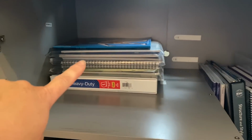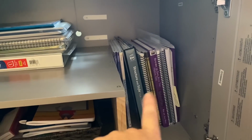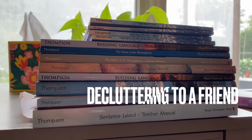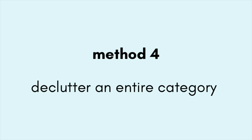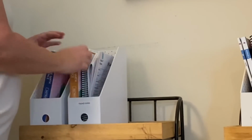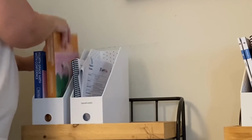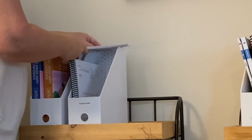Because this cabinet also serves as a boundary of stuff for me. In here, I keep everything for homeschool that we're not presently using and we don't need out in front of us. And that leads me to the fourth method to try when you have too much stuff. Declutter an entire category. I love this method because it is a great way to live with less by leaps and bounds. Pick a category of stuff that you have in your house that you just don't want anymore.